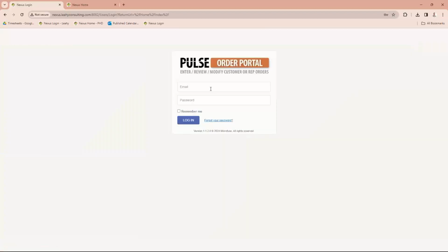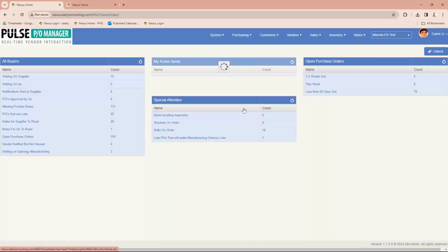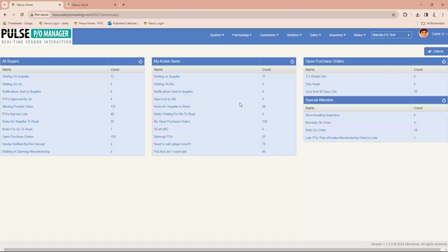I'm going to sign back out and come back in as Carrie, again, the internal buyer. And I'll show you just a couple other items up at the top of the screen here. I showed you already that I could enter in a new purchase order, but we've given you the ability to query a number of the database records and files within the system. So if I want to search through my orders, my history, my purchase order shipped to address list, I can.